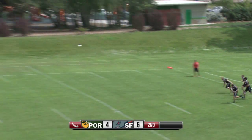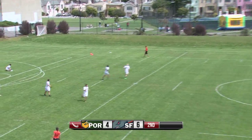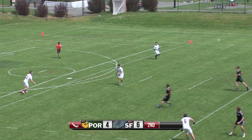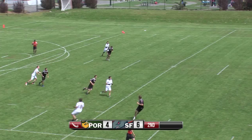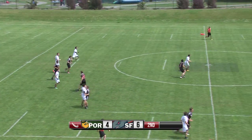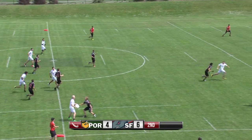And McCarty with the pull. Throws an outside in blade. That's not an easy disc to catch, I think, was why he's throwing it that way. Kenton's got it. San Francisco out in man-to-man defense. Eli Friedman with it. Camden Allison Hall coming in on the cut. Makes a great cast. Disc slightly behind him.